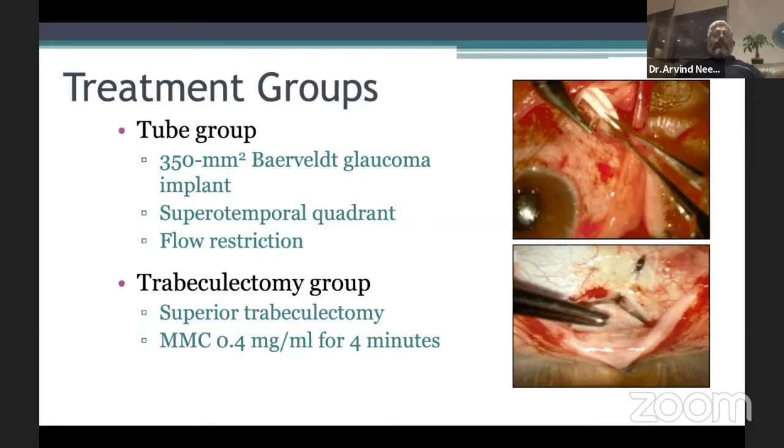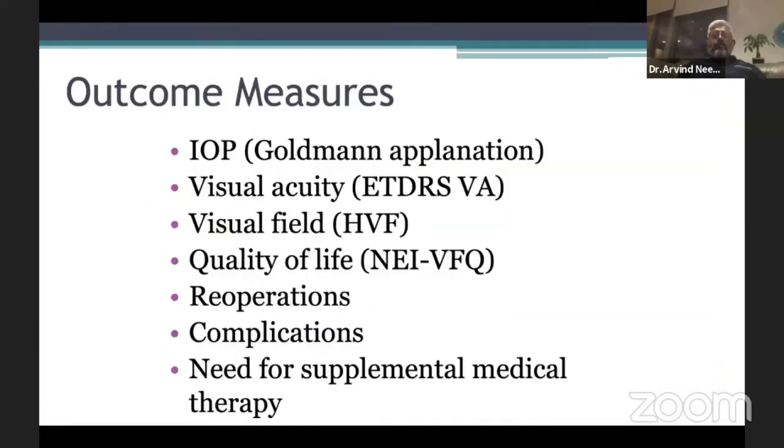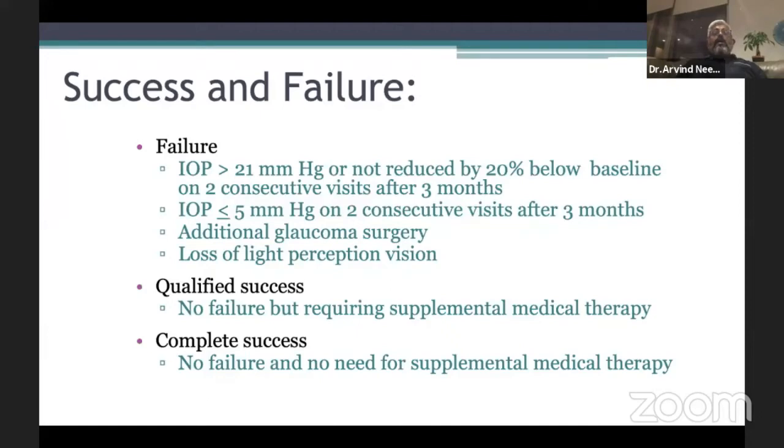As far as trabeculectomy goes, all trabeculectomies were performed in the superior conjunctiva. The dosage of mitomycin used was 0.4 milligram per mL for a total duration of 4 minutes. Pretty excessive in today's day, but that's what people were using way back when the study was conceived. Outcome measures were intraocular pressure, visual acuity, fields, quality of life, reoperations, complications, and need for supplemental medical therapy. Failure was defined as an intraocular pressure of greater than 21 millimeters of mercury or not reduced by 20% below baseline on 2 consecutive visits after 3 months.